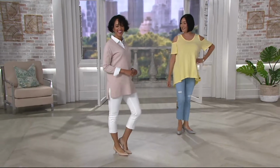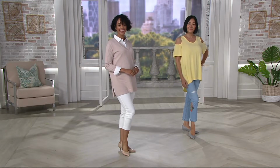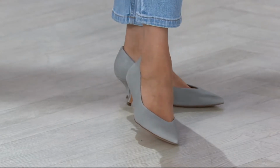I am a heel lover. Now, let me explain. I am a heel lover because I am 5'2". Liam, how tall are you? I am 6'1.5". Well, when I stand next to Liam, that puts me just above my big brother. There you go, and the half.